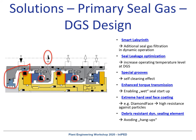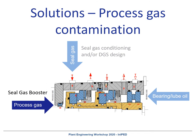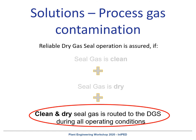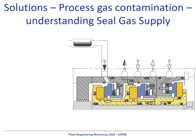The next topic we are going to discuss on the next pages is how to avoid contamination by untreated process gas. Remember this page discussed a couple of minutes ago? Dry gas seals need clean and dry seal gas during all operating conditions, dynamic operation but also static operation. To understand contamination by process gas, we need to understand clean seal gas supply. The following animation shall visualize this.